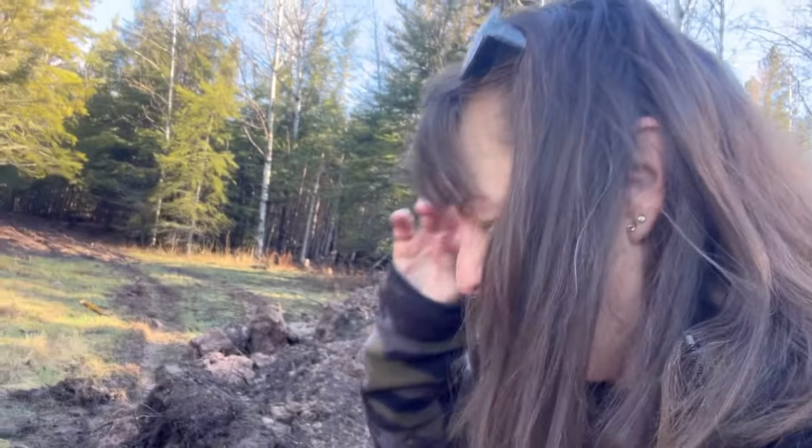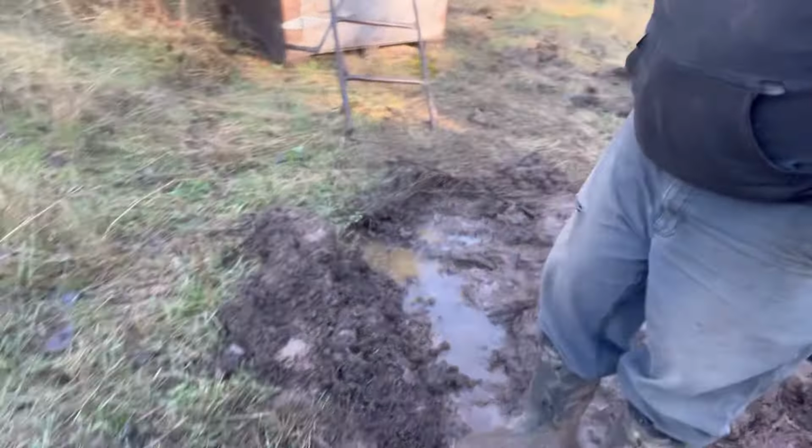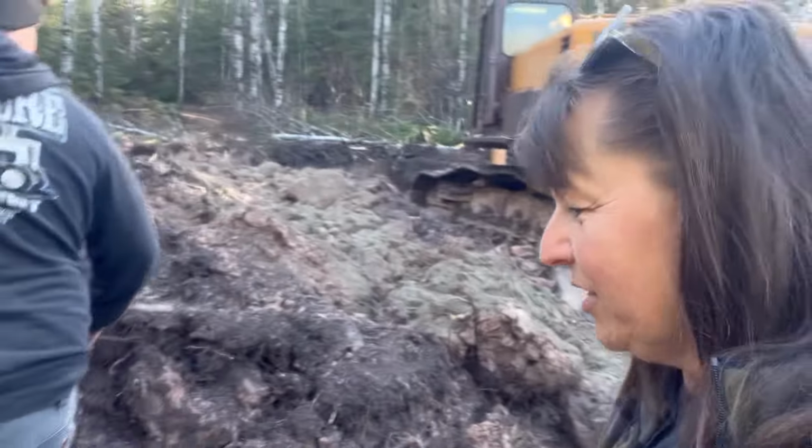Yeah, I'll do this for like a half hour or something. Okay. Oh gosh, I'm stuck. I am literally stuck. I've already lost my boot once. This isn't good. This is like quicksand. No joke, it's like quicksand. So I don't know how I feel about that sand. Is that going to be good?